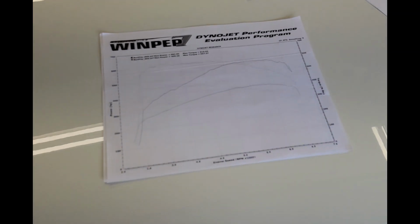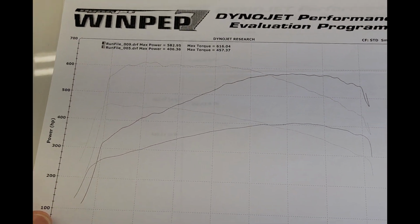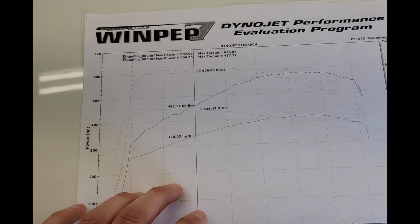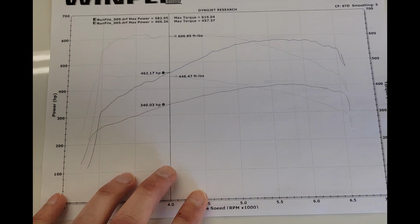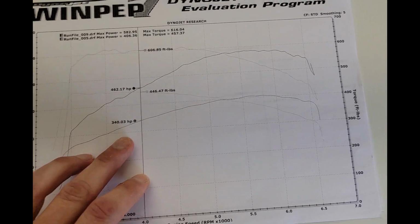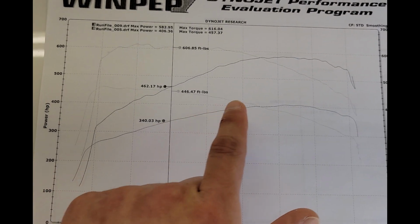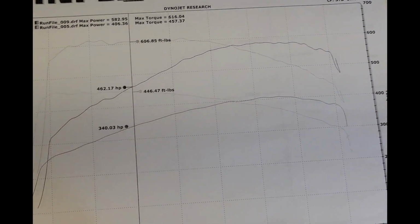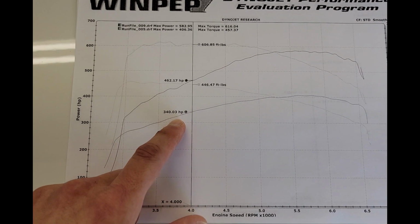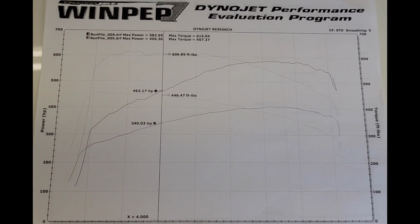These comparisons are pretty interesting, just showing the power difference. It's easy to talk about how fast and how great it feels, but being able to see it on paper makes a big difference as well. This is plotting some of the numbers against each other from the stock and modified car. The darker lines on this graph are the horsepower. And look at 4,000 RPM. The stock car made 340 horsepower, and at that same RPM, we're making 462 horsepower on the modified car.